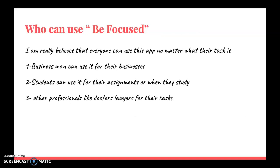So who can use BeFocus? I really believe that everyone can use this app no matter what their task is. Businessmen can use it for their businesses. A student can use it for their assignments or when they study. Other professionals like doctors and lawyers can use it for their tasks.